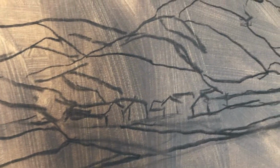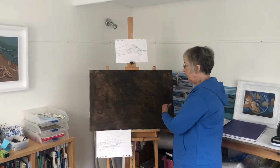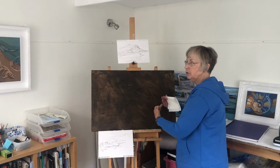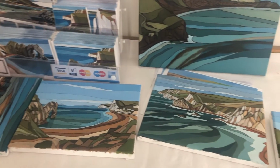And the reason I use raw umber as an under prime is that once I start putting the colour on, which you'll see later, it really sings straight out to me, and I do love colour. You can see most of the paintings are out for an exhibition, but I love the use of colour.